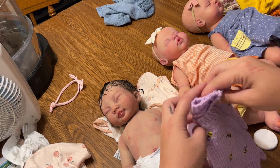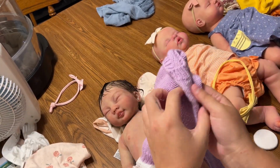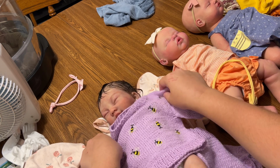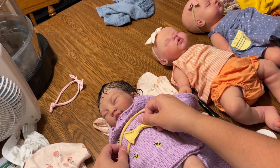That, and then this is the thing. It's so hot there, but she's a doll, so who cares? So cute. Y'all remember, if you watched her box opening, you remember I got this with her. Come on. I know the yellow's a little off, but it doesn't matter. Yellow's yellow.